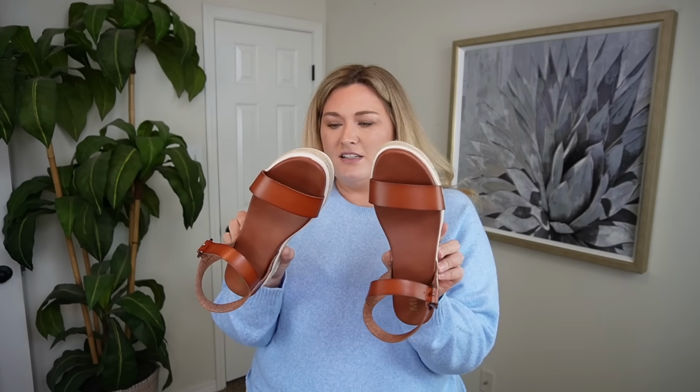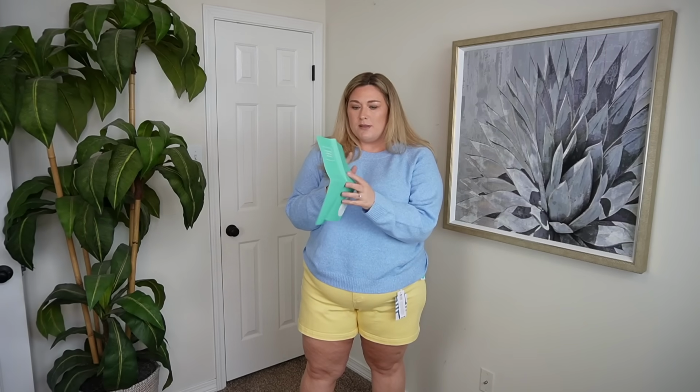Also, before I put them on, look how cute the little tortoise looking button snap closure is on the side. I'm between a 9, 9.5, and 10, but when I pulled these out, I thought that they looked roomy. We're gonna try to put them on without unhooking them. Okay, wait, these are so cute. I feel like they run a little bit big. I could probably do the 9.